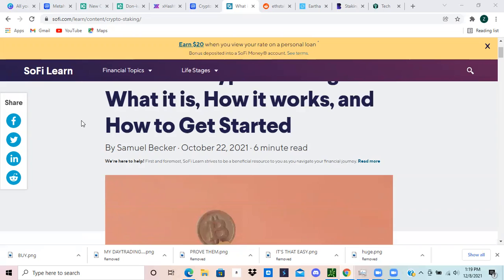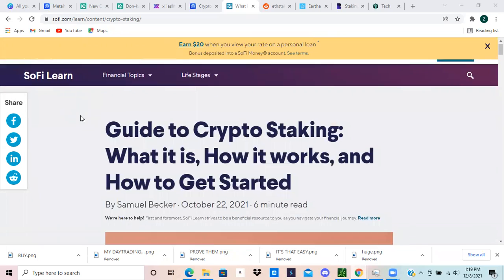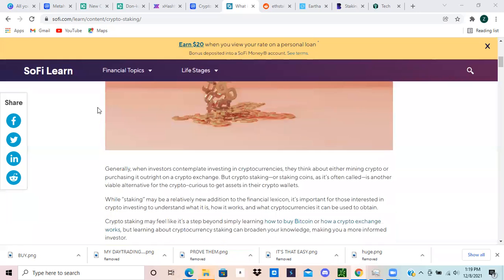So, a guide to crypto staking: what it is, how it works, and how to get started, by Samuel Becker, October 22nd, 2021. Staking is still relatively new to the community. Not very many people know about this. This was written less than 2 months ago at the time of this recording, on SoFi.com. Big banks and things like that are starting to recognize it and push the narrative, but it's just beginning. So just keep that in mind.